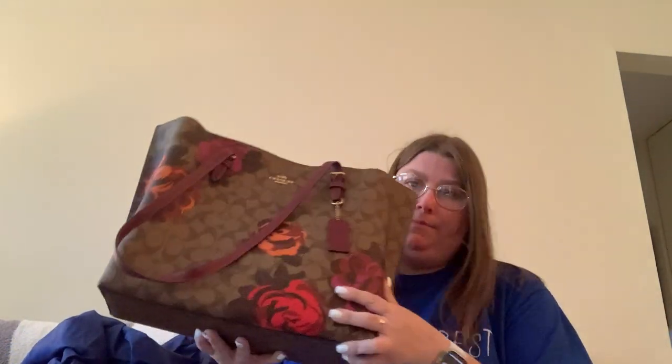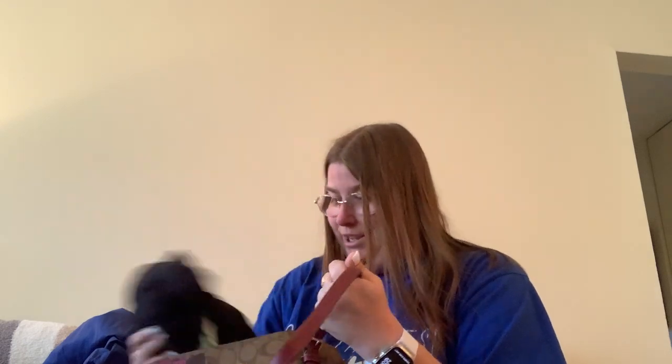Okay. And my last is one I wore once. Very disappointed. And I got a couple scratches. Wore it over the beautiful bag, though. Beautiful bag. And it is my Molly tote in signature canvas with jumbo floral print, gold khaki multi. I fell in love with this print. This was also a YouTube made me buy.